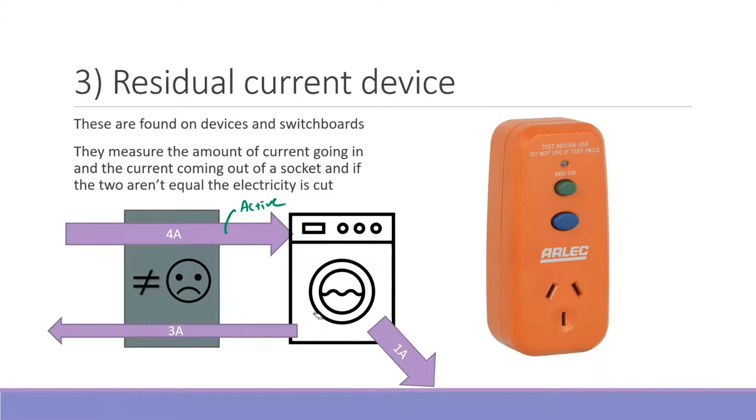But what the device does is it says, hey, the active wire still has 4 amps going in, but this neutral wire doesn't have 4 amps going out. It only has 3 amps. By the way, they have to be the same because you know already from Kirchhoff's law, the current in has to equal the current out. So if these two aren't the same, the device goes, there must be electricity getting lost somewhere, right? There must be electricity that's not coming back where it should be.